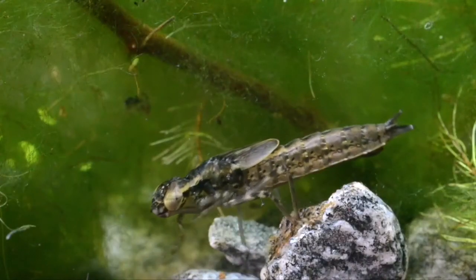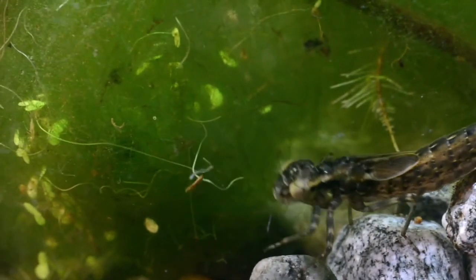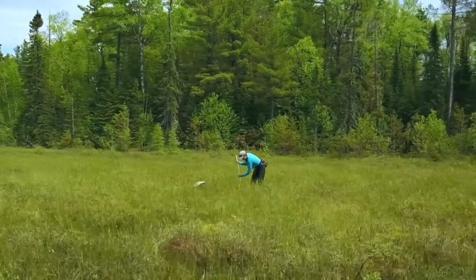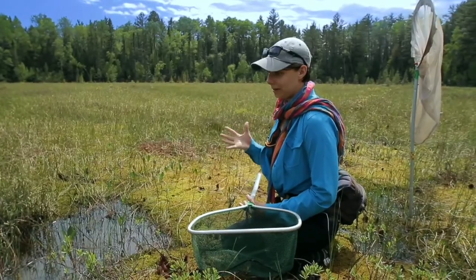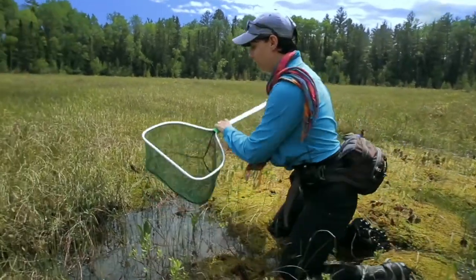So dragonflies spend most of their lives underwater as aquatic nymphs. And I like to look in these small ponds and the bogs using an aquatic net to see if I can swoop up some of the baby nymphs and see where they are and how old they are. So I'm going to try and see if I can find one right now using this net.